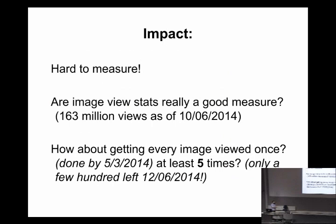People like to talk about image views. I prefer the stat on the bottom, which is getting every image viewed at least once, which we managed to do at the beginning of March. And we're now just about to get to the point where every image has been viewed at least 5 times. So it's not huge, but for 1 million and so images, getting everything viewed 5 times is a fair amount.